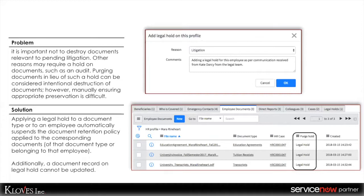We talked a little bit about legal hold. The problem here is that it's important that certain documents relevant to a user, or relevant to some sort of litigation, are not purged. So there needs to be a way to pause that purge. To do this, you apply a legal hold to a document so that if a purge happens, it'll skip the document types or all documents for a specific user that have a legal hold on them.